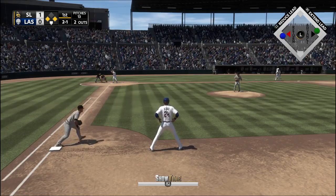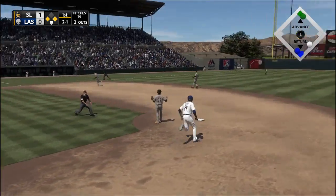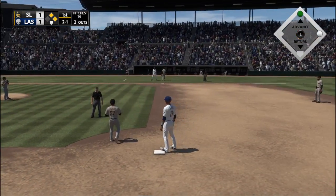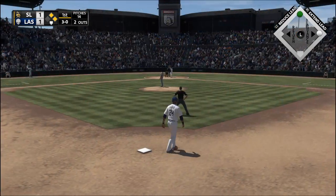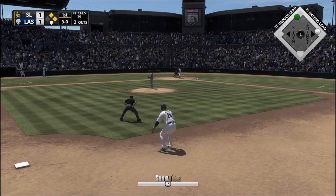0-0. Gets the sign. Here comes the 2-1. Softly on a line to third. A leaping try, but it's out of his reach and into the outfield. And the tying run is in to score from third. It's 1-1. Coming to the plate now, Lawrence Hanson, and he could give his guys an early lead if he can come through here.